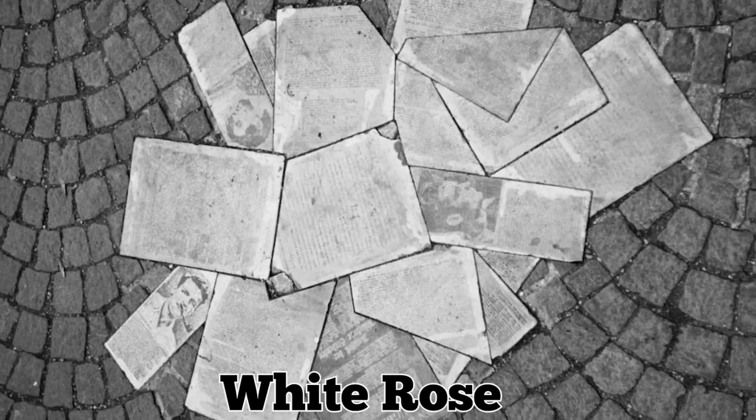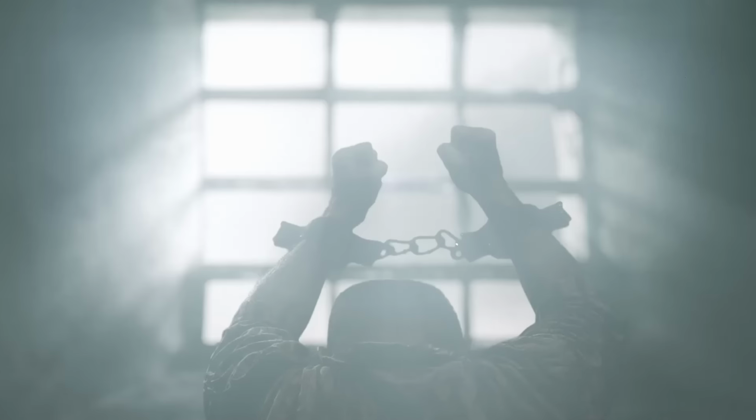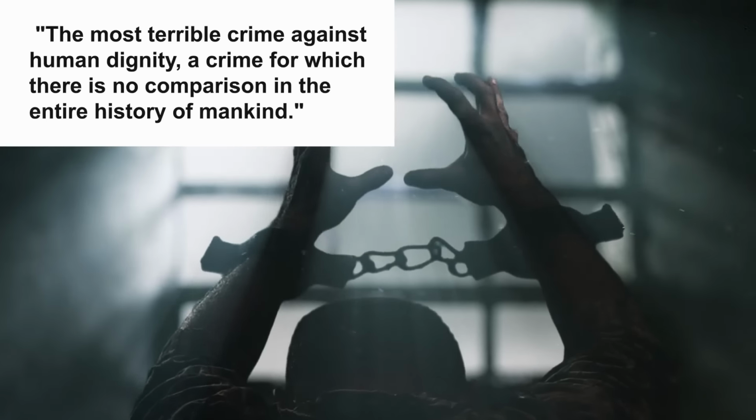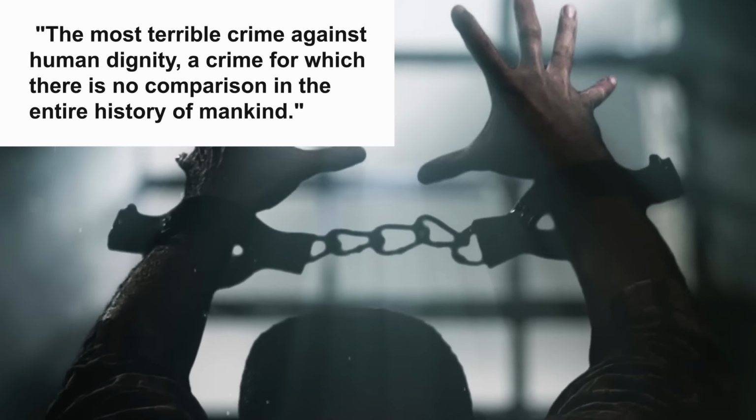In June 1942, they could no longer contain their rage at Hitler's criminal regime, so Hans and a small group of like-minded friends founded the White Rose and started to publish and pass out underground booklets calling on ordinary Germans to oppose Nazism. In one of the booklets, Hans and fellow White Rose member Alexander Schmorell strongly called the mass murder of Polish Jews and German concentration camps the most terrible crime against human dignity, a crime for which there is no comparison in the entire history of mankind.